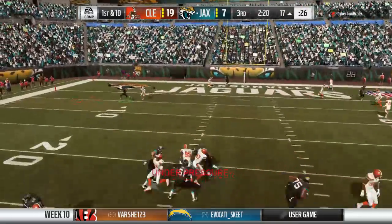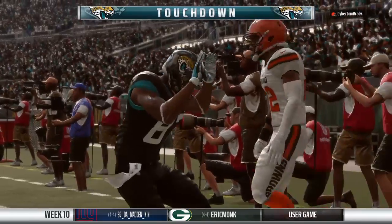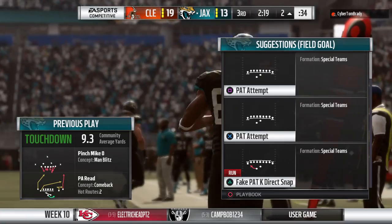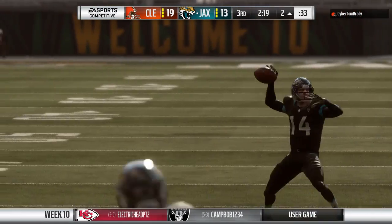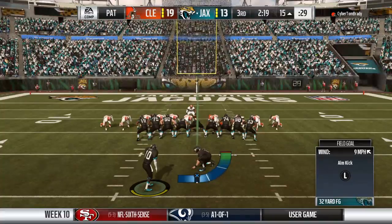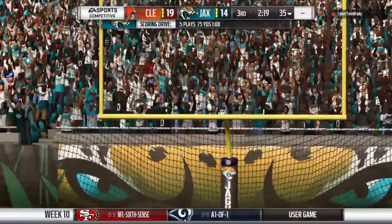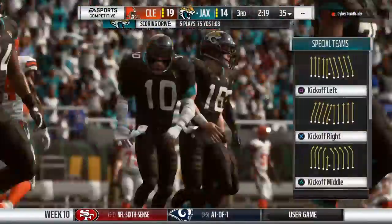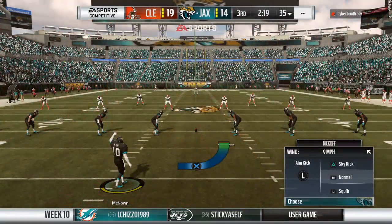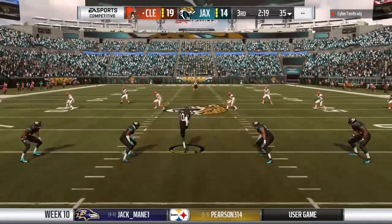They'll roll him out right. That is caught inside the 5. And he takes it in. Touchdown, Jacksonville. And the Jaguars are back within a score. Now the extra point. Extra point right down the middle. And this is back to a 5-point game. A 5-point game now as here comes the kickoff.